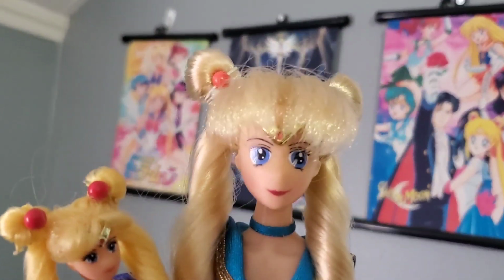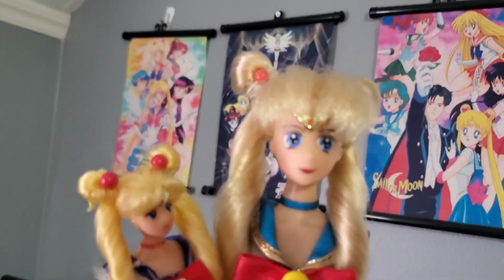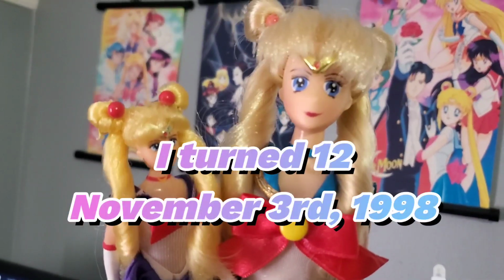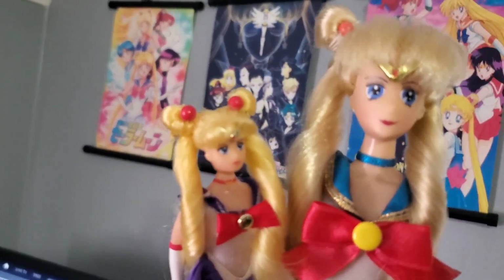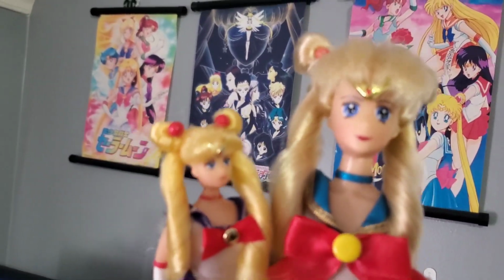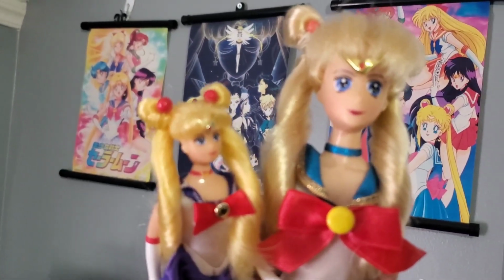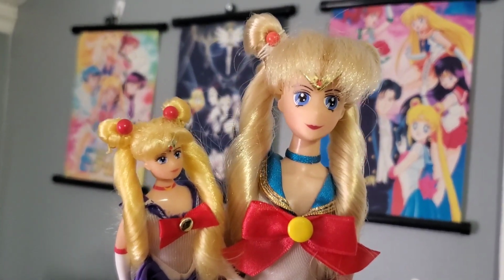This one I had even less knowledge of, and I'm going to tell you a little bit of a story. So, on the eve of my 12th birthday, I had this crazy dream that I got another Sailor Moon doll, and she appeared at the end of my bed. It was one of the 6-inch dolls, and I played with her. And then she transformed into a taller doll, and she said that she would see me soon.